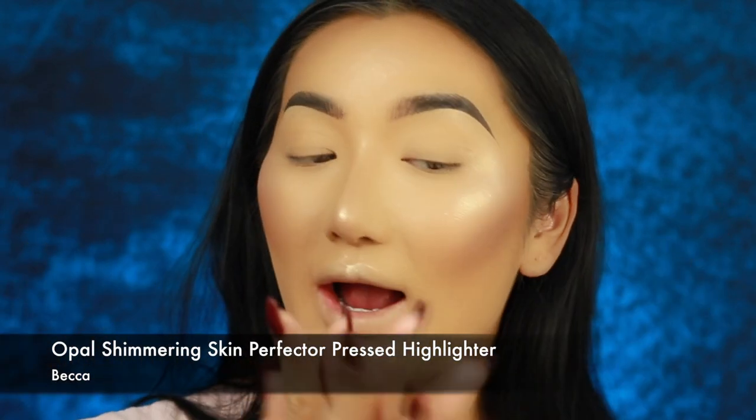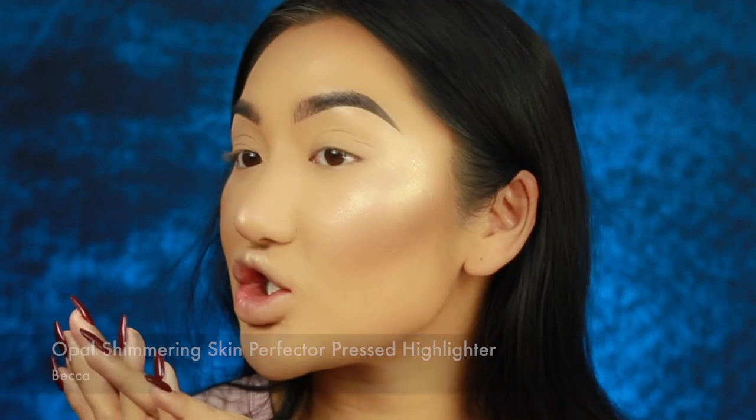Okay, so my brows are on. I do have a whole tutorial on how I do my eyebrows, and I just powdered my skin and added a bit of highlight. The highlighter that I'm using today is Opal by Becca, and I haven't used a highlighter forever, and it's actually really pretty.